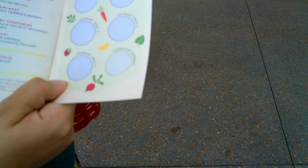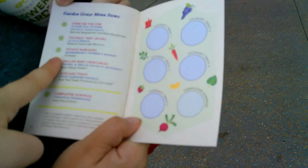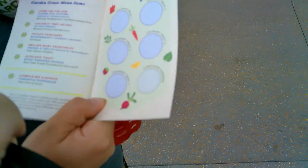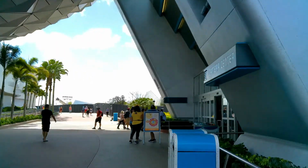And at the very back is the Culinary Treat Trail, which is the Garden Graze, where you can get a free item if you eat all of these. So we're gonna go ahead and do this today along with the Spike the Bee Challenge, which we are gonna pick up right here.